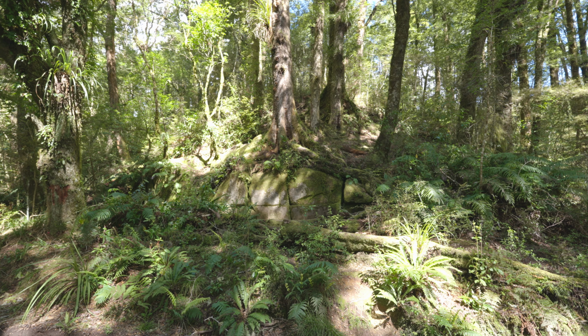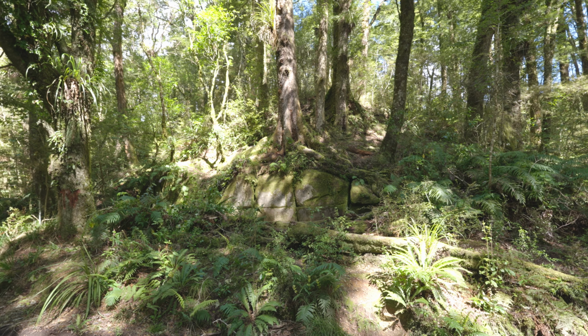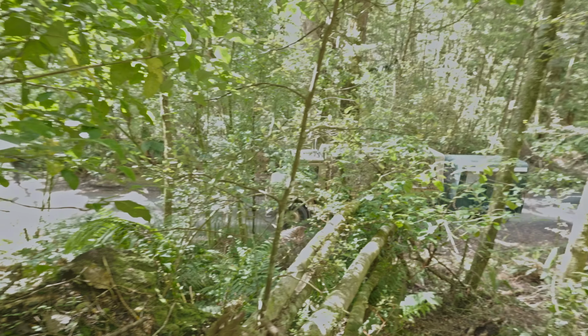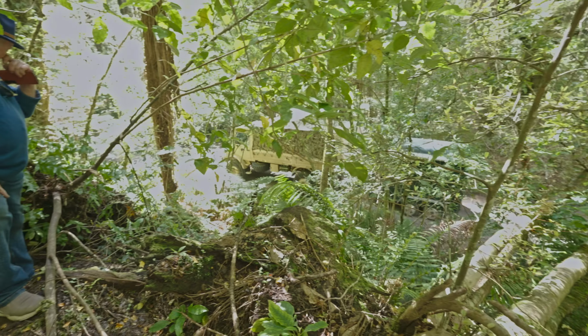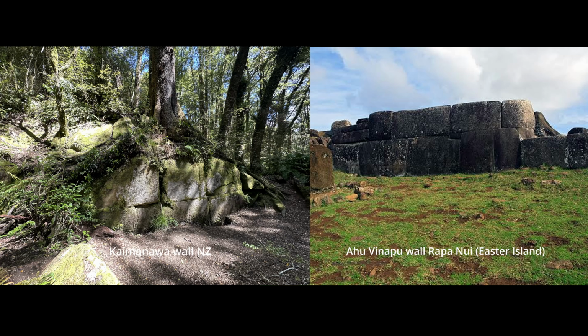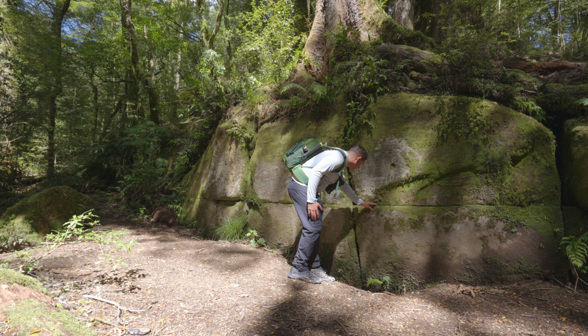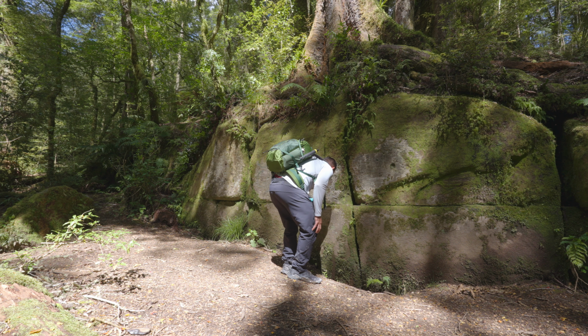The Kaimanawa forest hosts an active army outpost, so there's a good chance you might encounter military personnel passing through. In fact, they drove by while I was visiting. Whether natural or not, the Kaimanawa Wall still feels like a relic of a forgotten age, adding an air of mystery to Taupo's volcanic landscape.